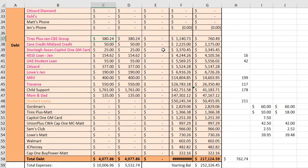So this is that credit card that's been sitting out there that I have to do 4 payments to get paid off, so I don't have to pay all the fees and the interest. We'll do $380.24, and then to an old Care Credit card. These are to collectors. Excuse me. We're going to pay $50 into that, $25 into this old Capital One card.